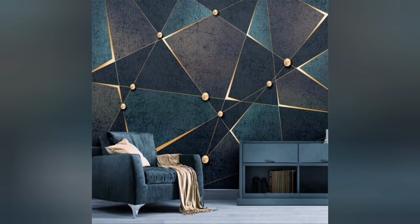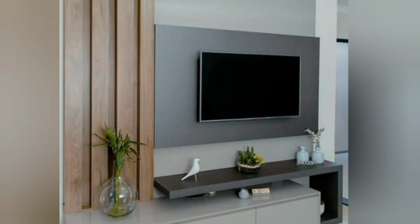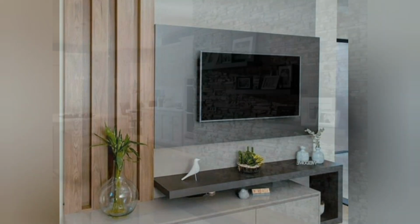Today I will show the wall covering ideas for living room. I hope you like these ideas.